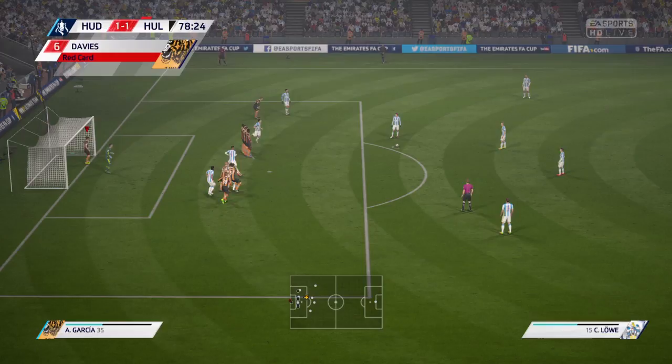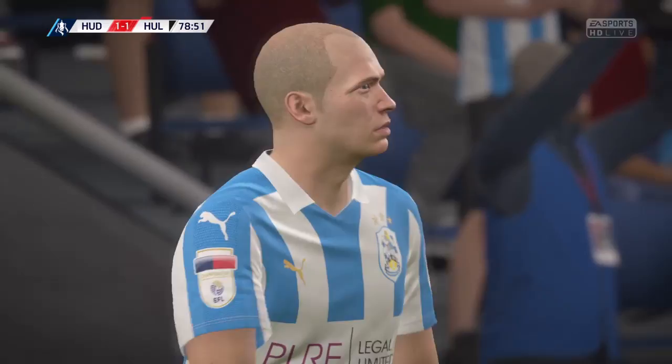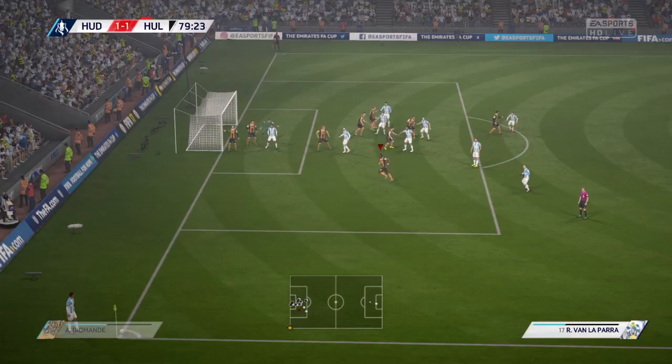Here's the shot. Oh, well saved. Still level in the game, and the noise you're hearing is from the away supporters who feel that the home team and their fans are going to be happy with the draw that we've got on the scoreline at the moment. Yep, the away side really want the ref to make sure that no more time wasting occurs. They want to try and get some rhythm to the game now.